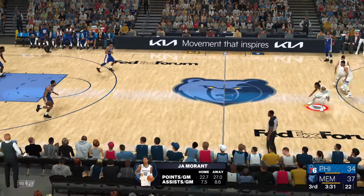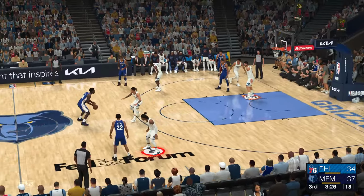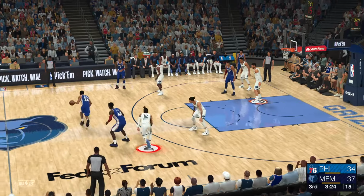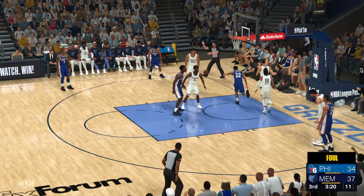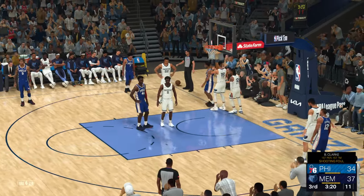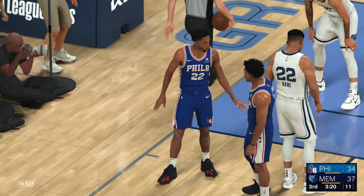Asserting himself at the arc. Ja Morant putting his range to good use. Now the pass to Reed. Payne looking around. And he's fouled pretty hard on that shot, but he's got the chance to pick up the points at the line. It goes on Brandon Clark.